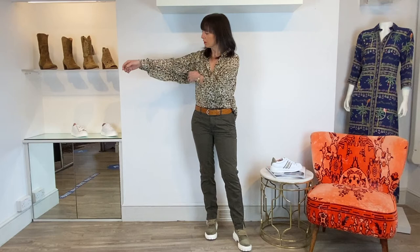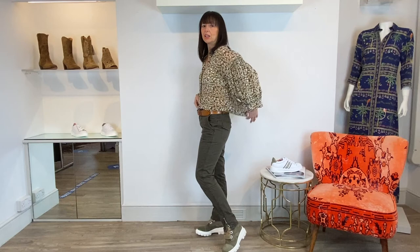It is quite boxy and you can actually wear it out or you can wear it tucked in all the way around, but the way that I like to wear it is where I just sort of tuck part of the front and then leave the back out. That's quite a cute trend at the moment. So I'm wearing the khaki coloured, well they're kind of in between a jean and a chino.